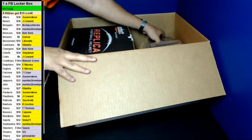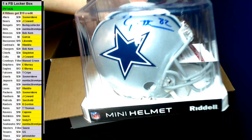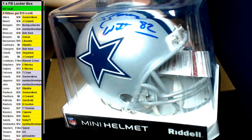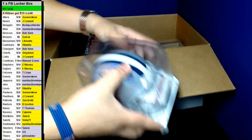All right, let's start off with the mini helmet. Oh, Cowboys. There's the Cowboys. Jason Witten. And who got the Cowboys? It's Emmanuel Green of the Cowboys. Emmanuel Green, Jason Witten. Nice one there. A nice little start. There's your Cowboy.